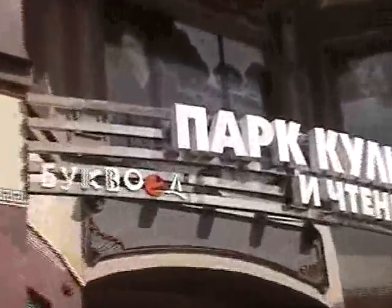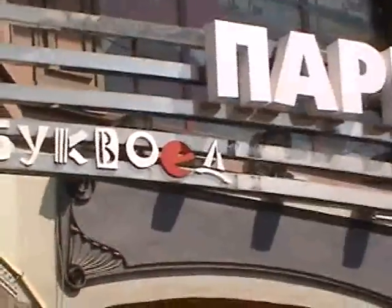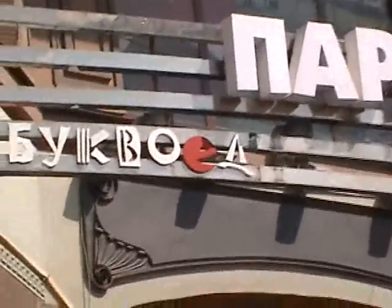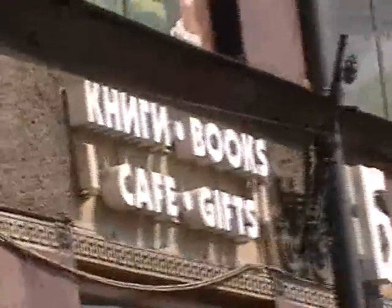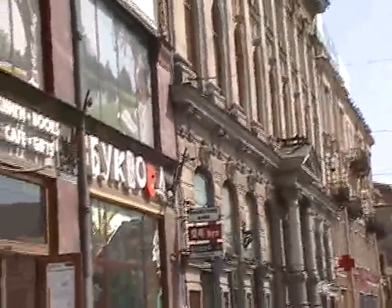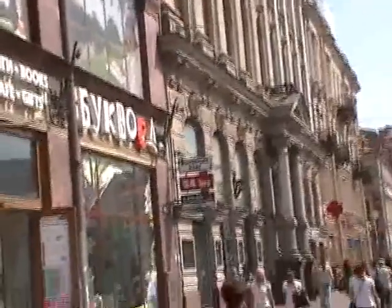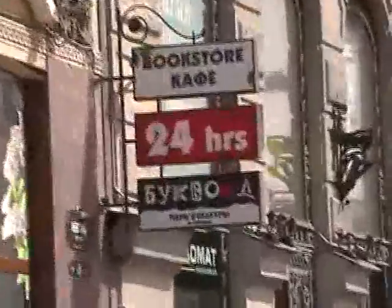This bookstore is called Bookvoyed. That's what that text there says. This is actually a significant chain of bookstores here in Petersburg. You see them pretty much all over the place. As you can see, it's kind of a bookstore plus cafe. It's basically the Russian Borders. They have been snapping up a lot of retail space around the city lately. As you can see, this particular one is open 24 hours, which is awesome. So basically, at any time of the day, you can come here and get books.